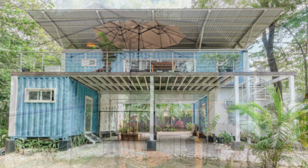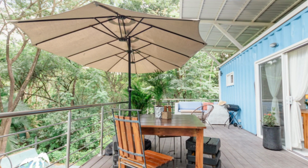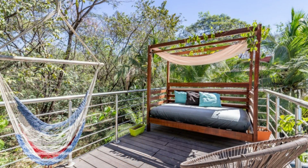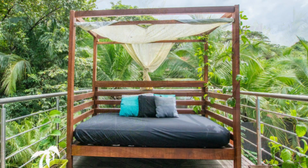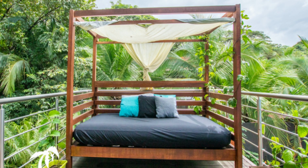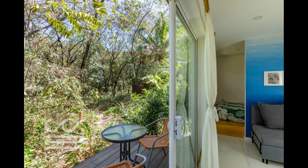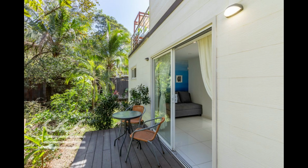Expansive decks surround the residence, providing ample space for relaxation and contemplation. Here, one can unwind at any time of the day, immersing themselves in a good read, sipping tea, or indulging in a glass of wine, whilst marveling at the picturesque scenery that unfolds before you. In essence, this shipping container home transcends the ordinary, embodying the perfect amalgamation of artistry, functionality, and natural splendor.